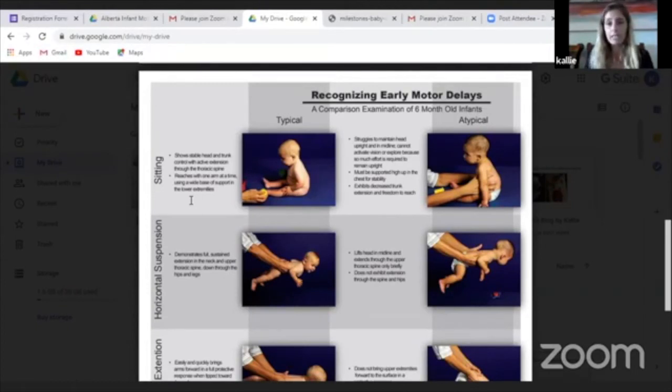Now, when we look at the atypical presentation at 6 months, the facilitator is holding the baby right above the chest, right under the armpits. And the higher up you go, the more support you're giving to that baby. If this facilitator were to be holding the baby on their thighs, then they would be controlling their whole trunk themselves, but she's not. They're holding the baby up high under the armpits, and the baby is still struggling to have extension through their spine and getting their head in line with their trunk to be able to sit up nice and tall. So that's an atypical presentation.